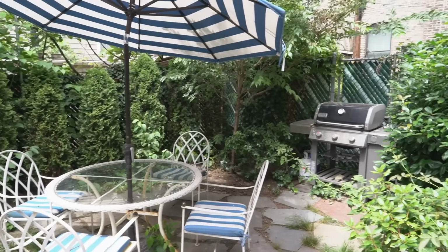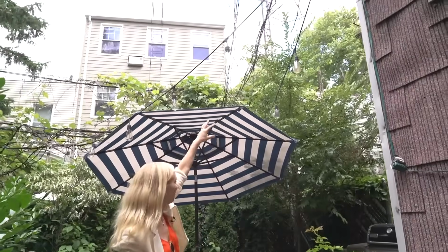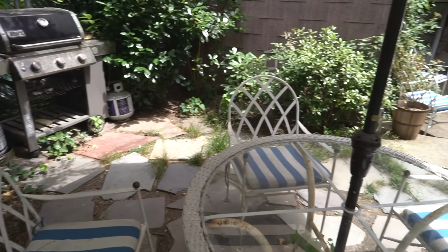We planted this cherry tree, we've got string lights. Our neighbors have grapes growing over the wires, so they grow up all over the summer. It's a pretty enchanted space. And to be able to sit out here and barbecue and hang out with friends at night feels just magical.